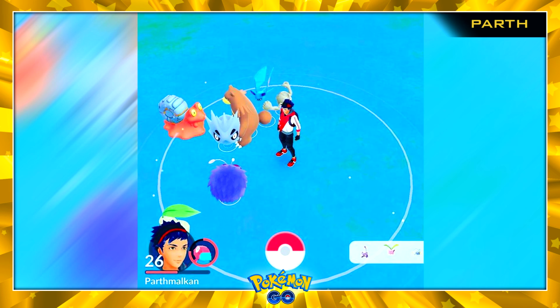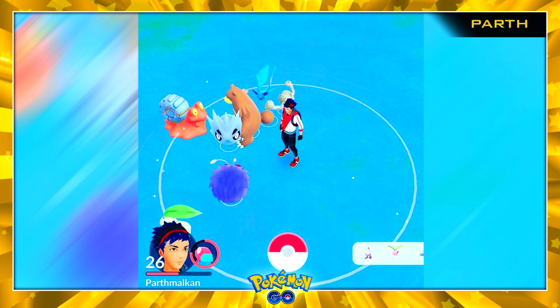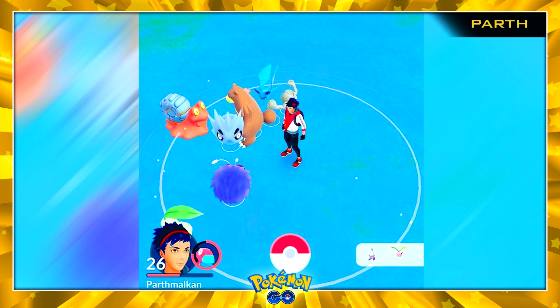And I've talked about this before. Finding a Pupitar in the wild is almost as rare as finding an actual Tyranitar. So for all of this to happen in the same spot, Parth, you hit the jackpot.